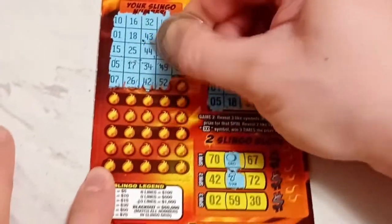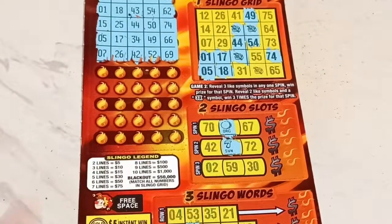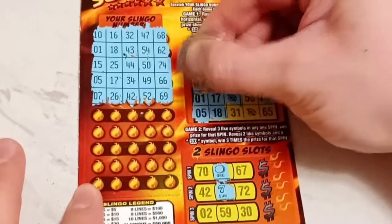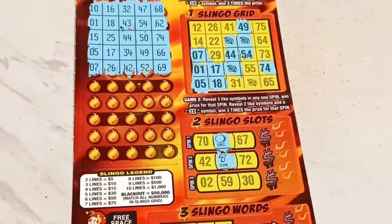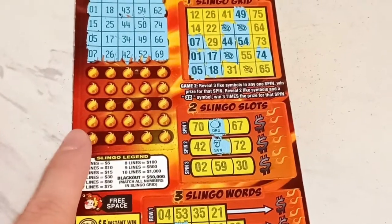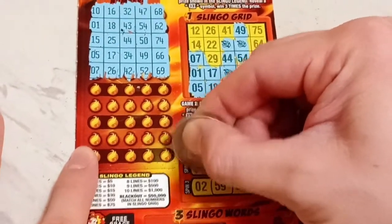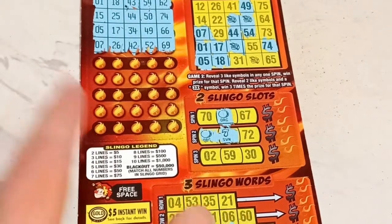I know that when I pull this ticket, I seem to always get at least something out of it. 7-26-42. I don't know. Has that ever happened to you? Just a ticket is just fine. 7-26-42. That ain't gonna win. I don't know why they did that.